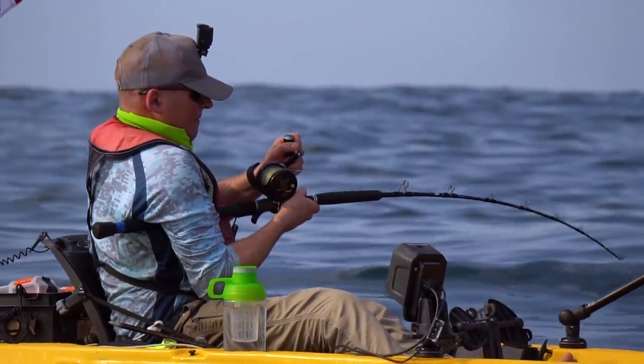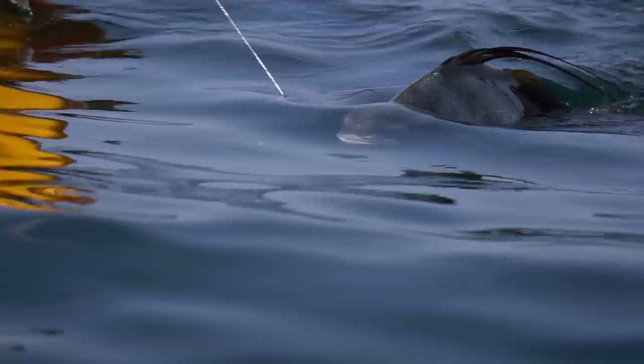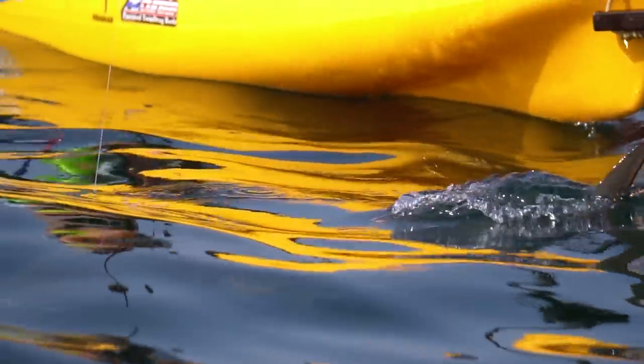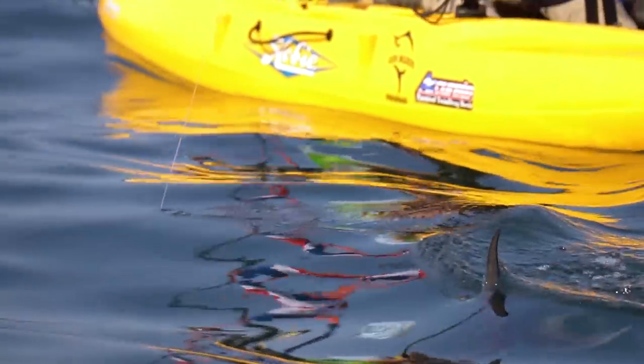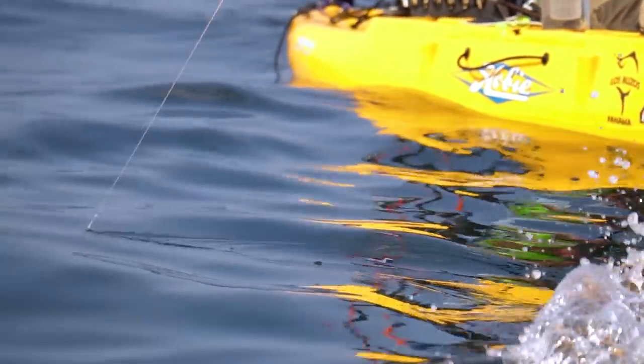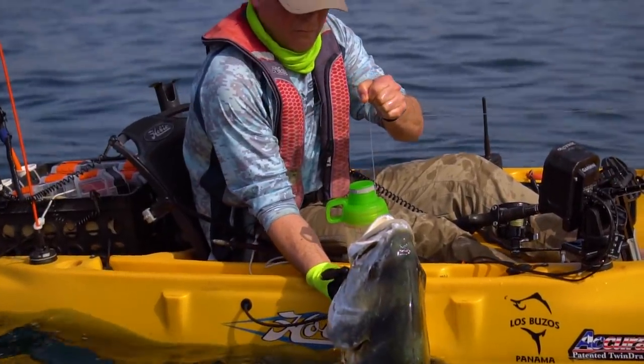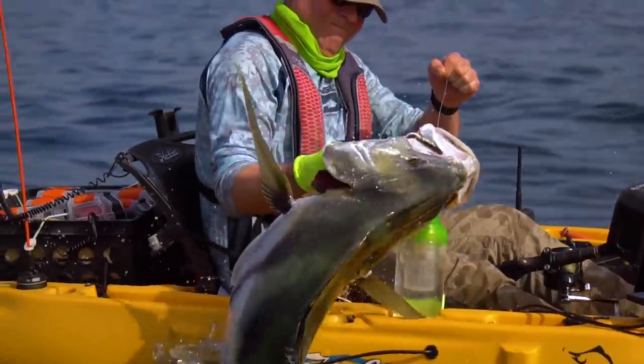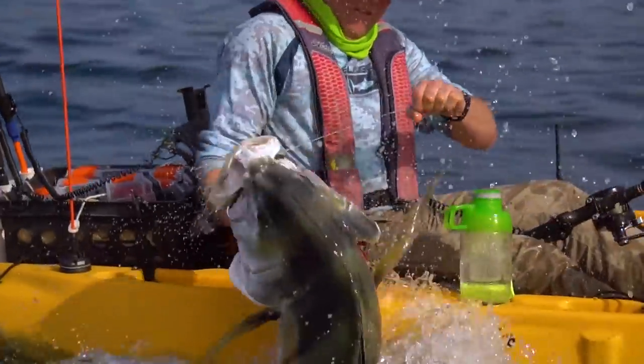Got a leader? All right, fish. Big rooster. Oh yeah. Look at that. You know how to grab them? Nice. So Oscar has fished out here before, not with us, but in some other areas. So this is not his first rodeo. Look at that.